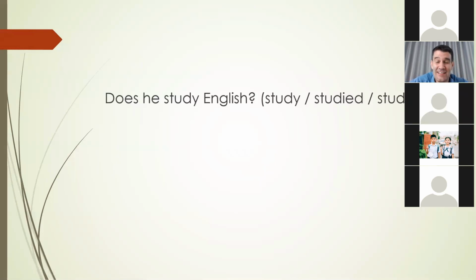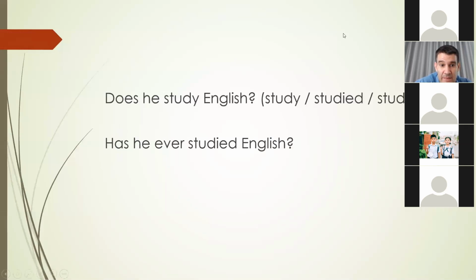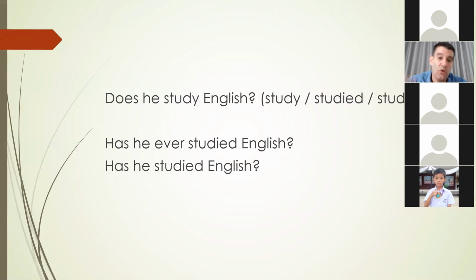So first, does he study English? This is a question. So if you have a verb 3 question, yes, correct. If it's a question, the first word will be have or has. With he, it is has. And then the subject, which is he. And then you will change study to verb 3. And then English will stay the same. So you will end with the sentence, has he ever studied English, or has he studied English? Both of these are verb 3.